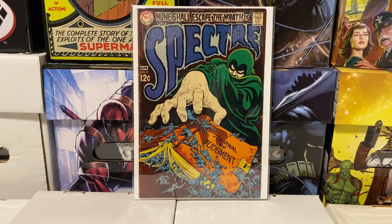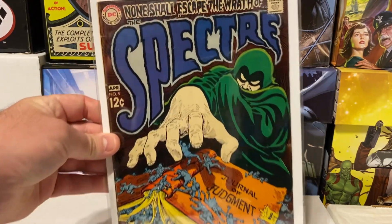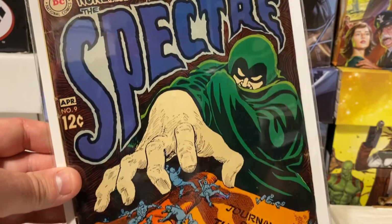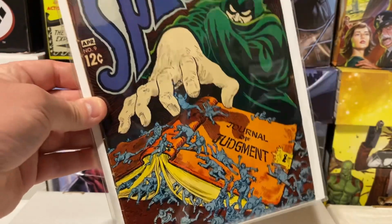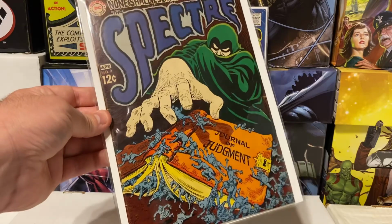Moving on to Spectre issue number 9. I love this cover. This is actually a Nick Cardy cover. And how awesome is this? How cool is this one? Issue number 9, with the Journal of Judgment and all these little people falling out of the journal. I mean, what a creepy, crazy cover. So excited about this one.